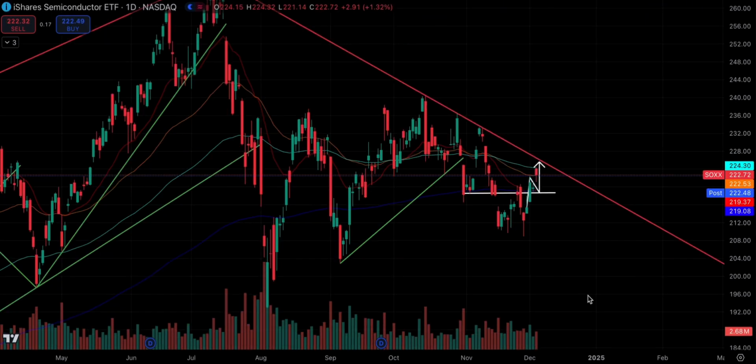All right, jumping over to our semiconductors ETF or SOXX. As you guys can see, it's the same story that we've been talking about. We obviously put in a double bottom here. We got the breakout, we retested the breakout, and then we got our move north. Essentially, nothing is wrong here. You can see a little red candle there. Essentially, what happened was we tested the 100 EMA and we got rejected there. I think it's just a little quick bump in the road.